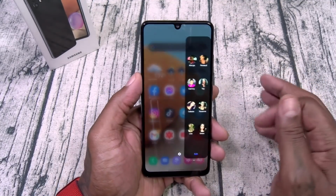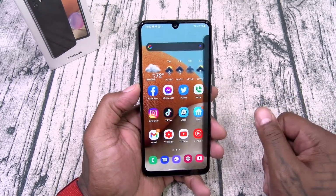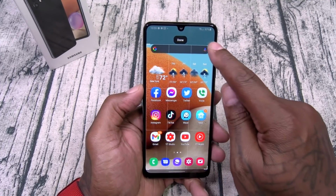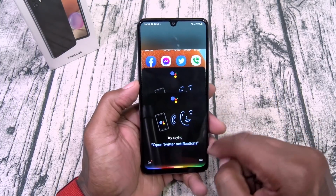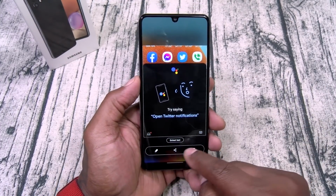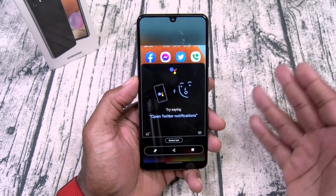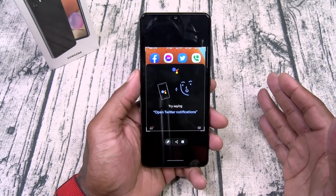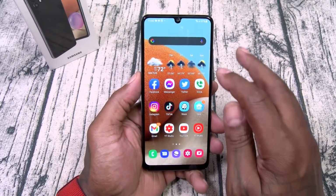Now, like I said, you do got your edge panels. Let's hit rectangle real quick. So now say I want to do a quick screenshot on this one. I hit Google by accident. Very sensitive. All right, there's my quick screenshot. Let's do that again. Let's go ahead and save that one. But I'm trying to do this in real time because I want y'all to see how slow everything is on this phone. It's just a little bit slow. Let's discard that.